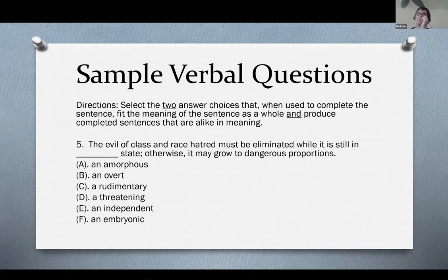The evil of class and race hatred must be eliminated while it is still in blank state. Otherwise, it may grow to dangerous proportions. Okay. Do any of those words jump out? Or are there any words that we might want to pay attention to in this sentence to give us an idea of what kind of word we want? So I see we're looking for a word that means like beginning. Yes.